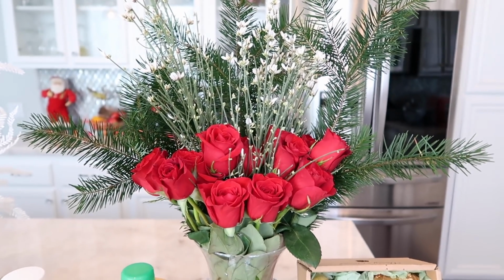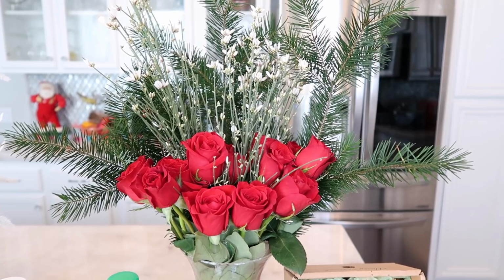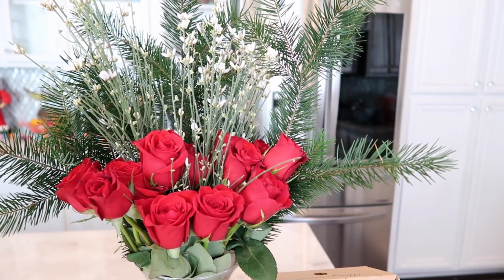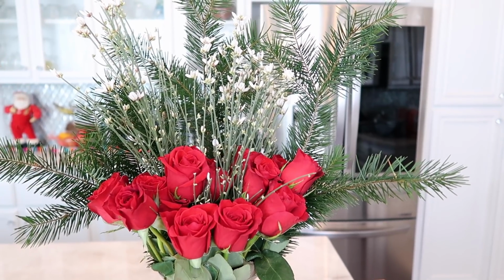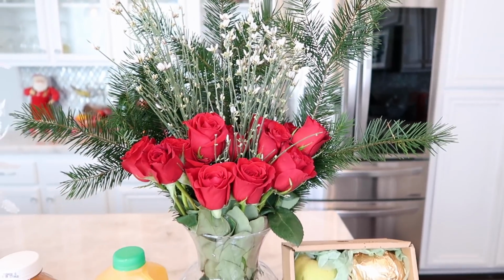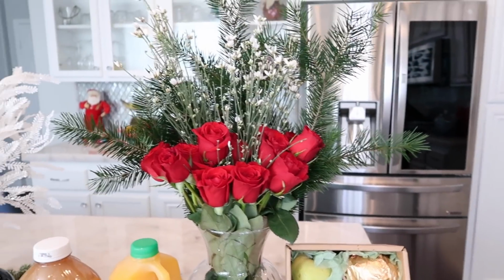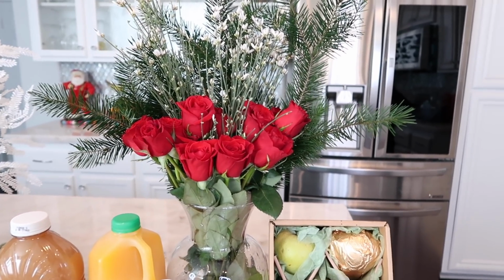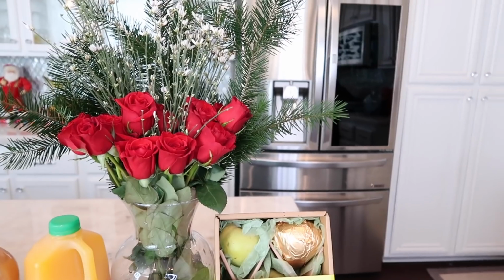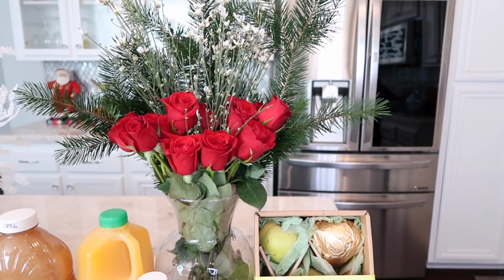But Trader Joe's also sells little holly berries on sticks and a ton of different kinds of fillers that you can do. They also sell these little berries that are in white and pink. So there's so many options, which is so fun because having a beautiful centerpiece on your table for Christmas Day just brightens up the whole room and it just makes it look beautiful. So that's my festive take on my Christmas arrangement. Hopefully it lasts until Christmas.